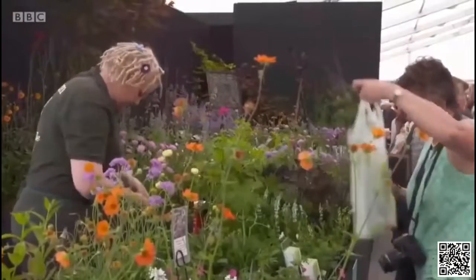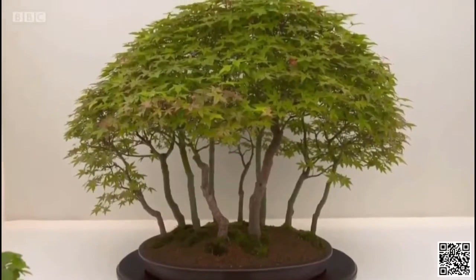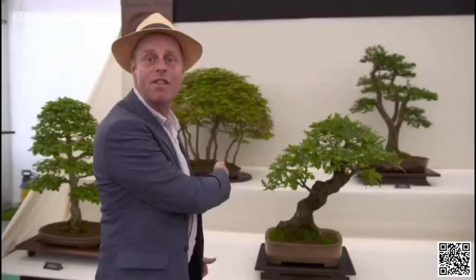Lots of fabulous things here in Chatsworth, and of course plenty of plants that you can buy. But if money was no object, the one thing I would take with me, my favourite thing, would be this bonsai. It's a maple forest in a pot, and I've only got a small garden in London, but I've always wanted a little bit of woodland, so this is the solution. Imagine that.